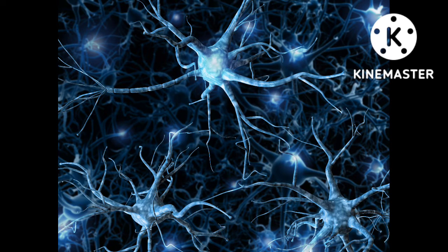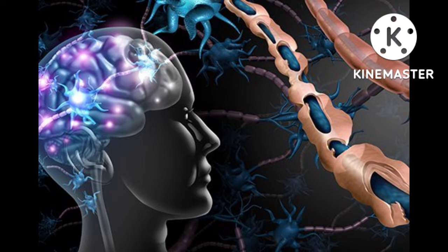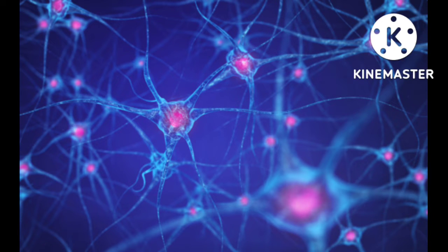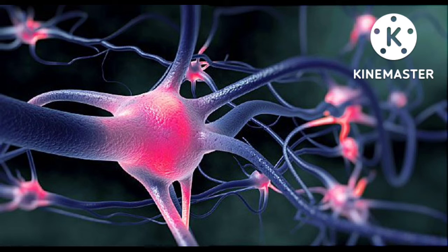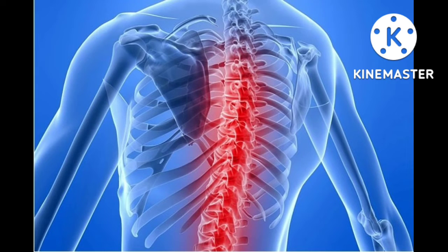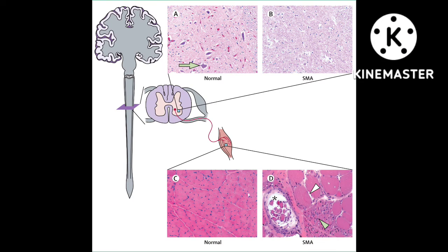Now the question is, how is spinal muscular atrophy diagnosed? Some SMA symptoms resemble those resulting from neuromuscular disorders like muscular dystrophy. To find the causes of symptoms, your healthcare provider will perform a physical exam and get a medical history. First one is blood test. An enzyme and protein blood test can check for high levels of creatine kinase. Deteriorating muscles release this enzyme into the bloodstream.